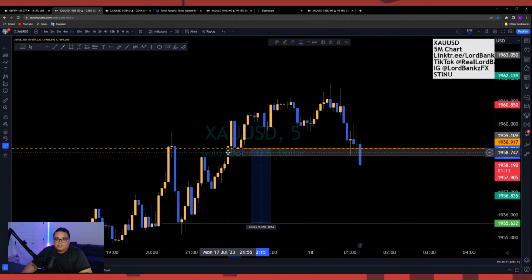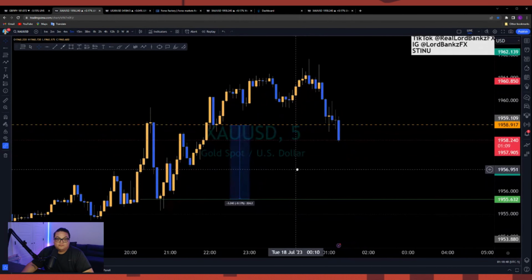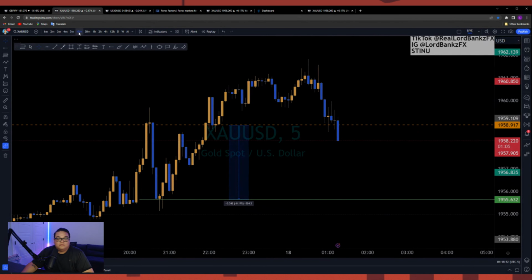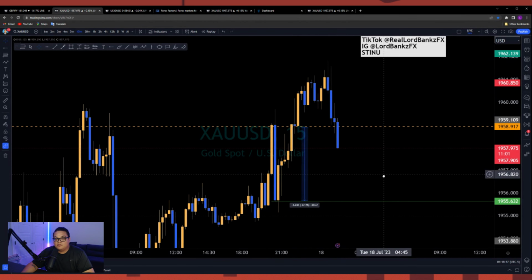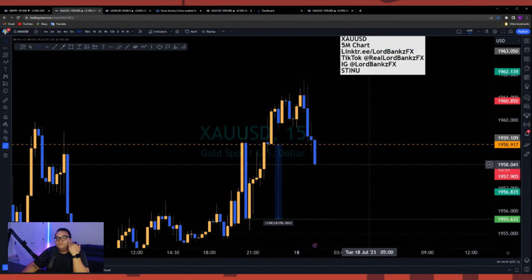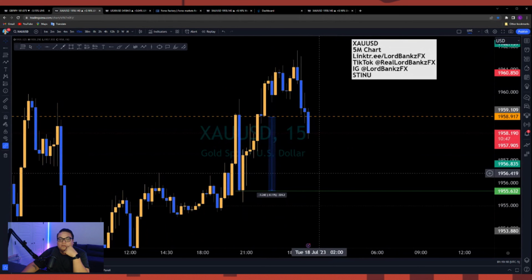This move doesn't look interesting anymore. Dang, she's not even going to give us a chance. Look at that. Usually I'd wait for candle closure on the 15.